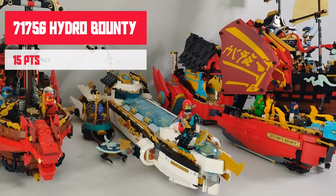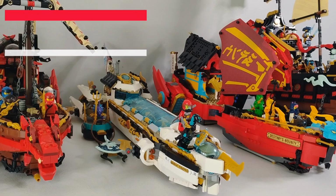I like getting all of the ninja. I wish we would have gotten maybe Maya or Pixel instead of a couple of them like Kai and Cole, because they were never really in this ship in the series, if I'm remembering correctly. There's a lot to like about this one, but there's also a lot to dislike.